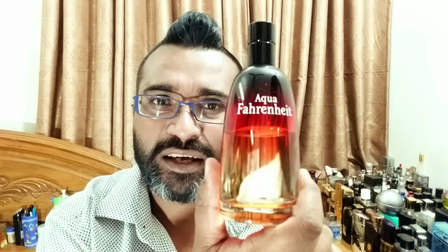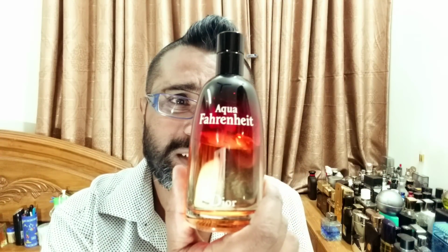Next, Aqua Fahrenheit by Dior. This perfume is now replaced by, I think, Fahrenheit Cologne, which is a good perfume, but I do not see really good performance from that. This is a very good performer. It has nice grapefruit and the original DNA of Fahrenheit. So it's really like a lighter version, but this one lasts for a very long time. I can't believe how such a perfume would give you such good performance. But if you find Aqua Fahrenheit, buy it. Gem of a perfume.